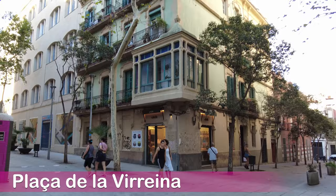Travelers, this is one of my favorite squares in Barcelona. Definitely. You know why? It is because here I feel like I'm in a village and not in Barcelona anymore, especially because of the architecture. Look at this building, for example. A very small, very old building, and the green mint color makes it super special.